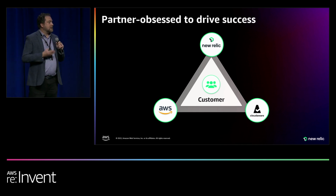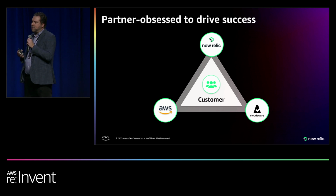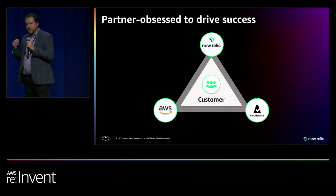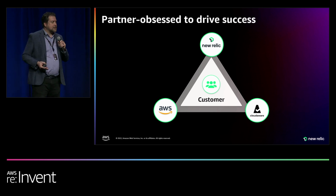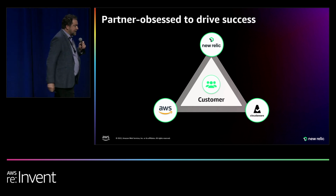But we really, truly rely on our strategic partners, and creating that three-way partnership to really drive customer success. We feel like that is the best way that we're really going to truly understand the issues that the customers are facing today, and how we're going to solve for them.